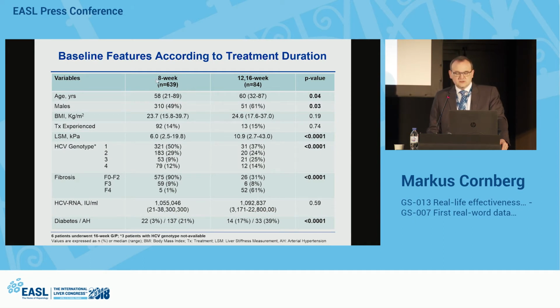And you can see 8-week treatment was the majority of patients. So we have a pan-genotypic treatment, all genotypes. Genotypes 1, 2, 3, 4, 5, and 6 are rare in Europe, so we expect these genotypes to be frequent. And you can see that fibrosis F0 to F2, these early stages, are 90% of the patients here in this case, and only 1%, 5 patients, will have been maybe treated off-label for a shorter period of time.